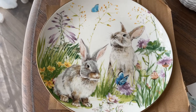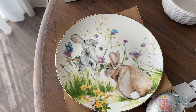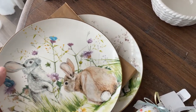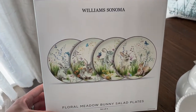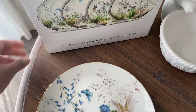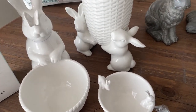Here's plate number two. Plate number three. And here is the last plate. By Williams-Sonoma, and they were $59.95. Definitely a splurge. While I was there, I also found three more items I loved.